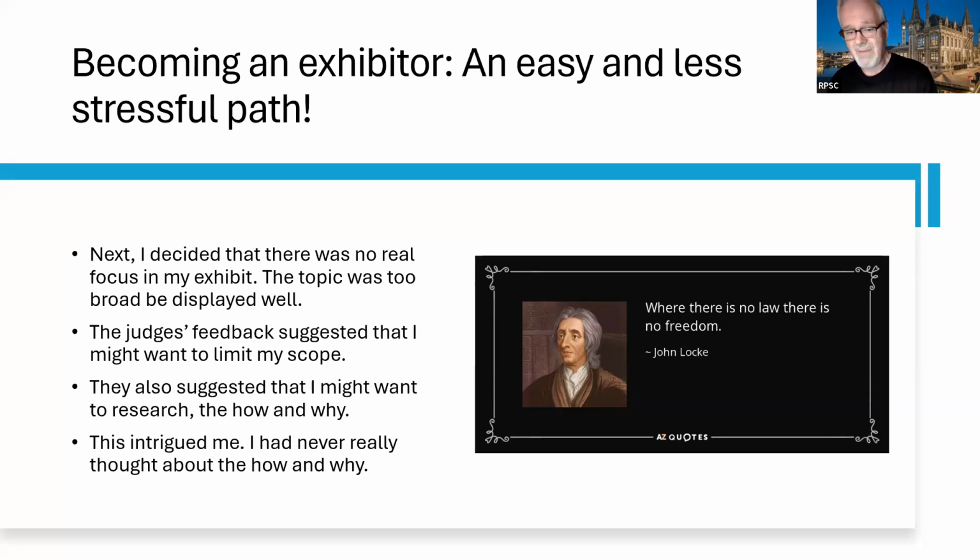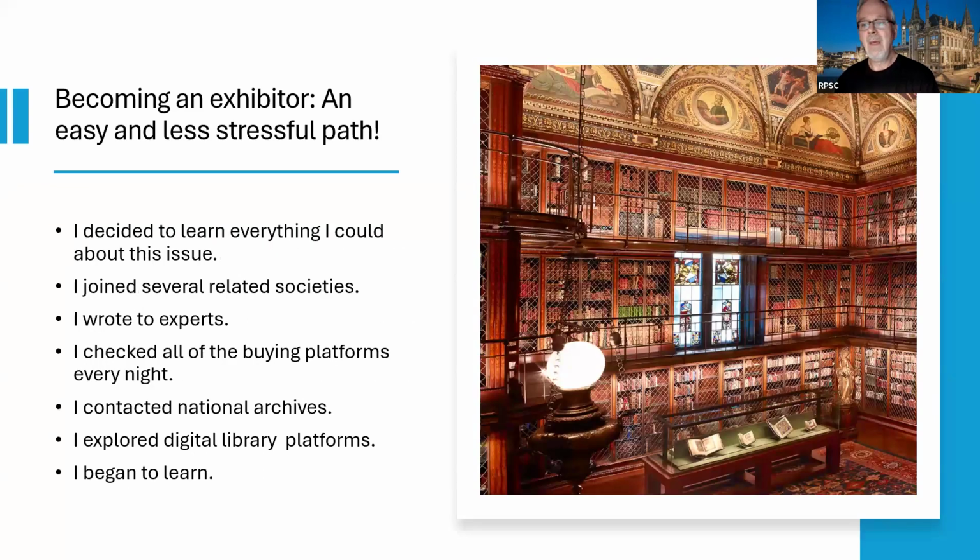So the how and why of that intrigued me, and I'd never really thought about actually doing it. This is my philatelic library at home. Actually, no, it's not. It's actually the Morgan Library in New York City, but I wish it was my library. So here's what I did. I decided to learn everything I could about that particular issue of stamps in Belgium.